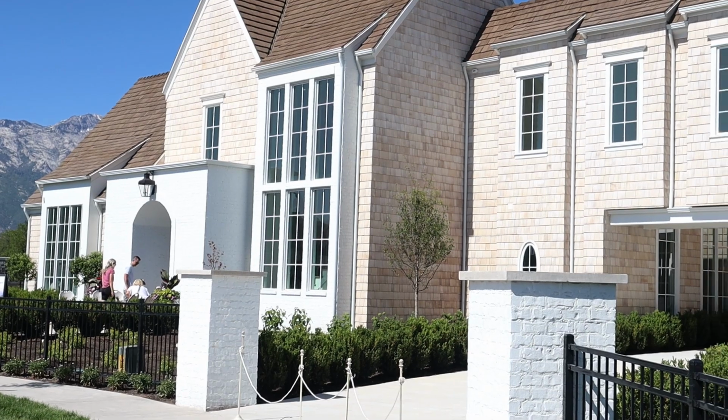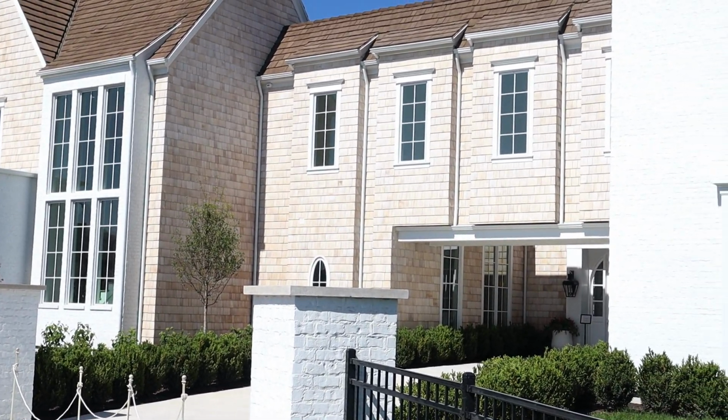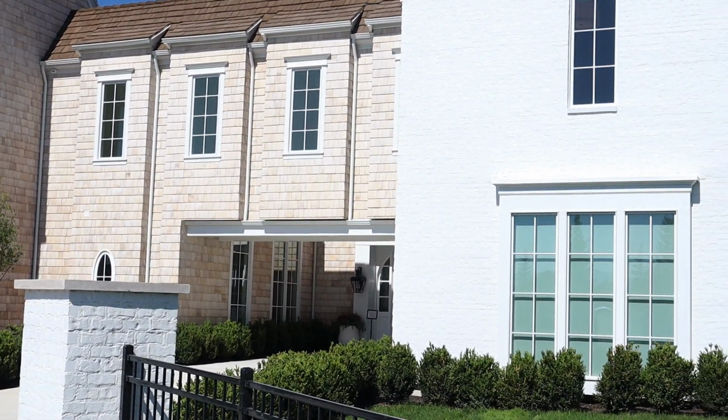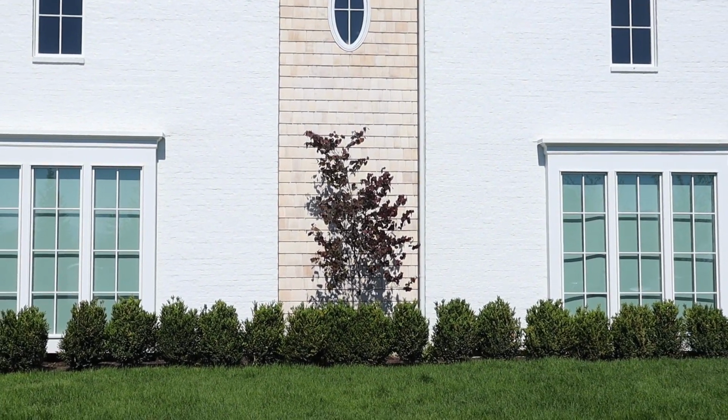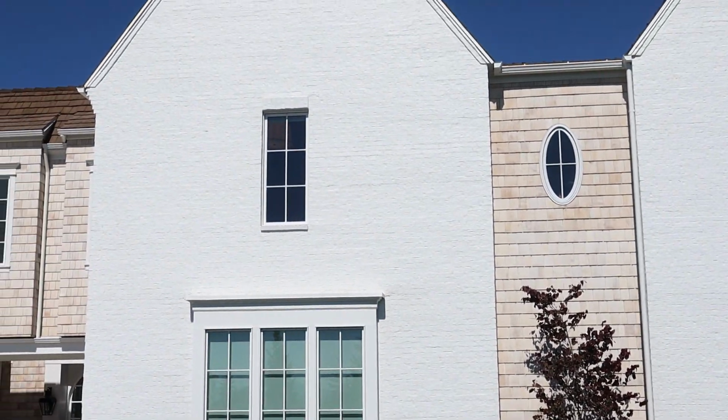And so this other one that I saw in the parade, you can see, definitely was a larger house. It had some more grand elements, and they did the mix as well of that cedar shake and the painted brick.